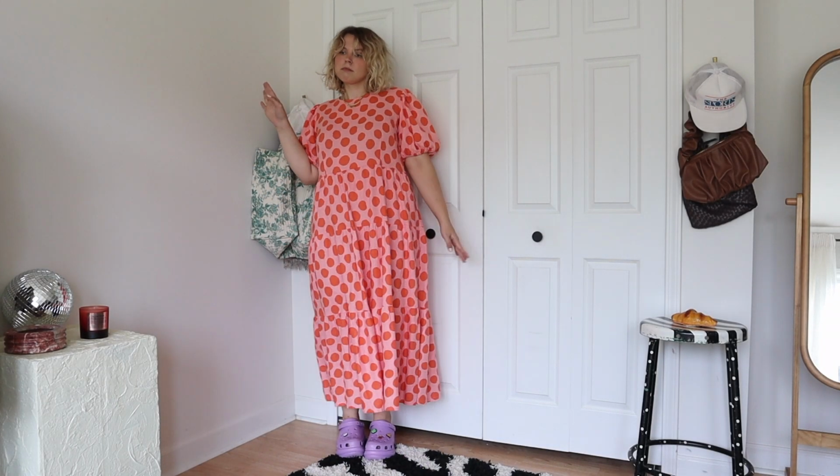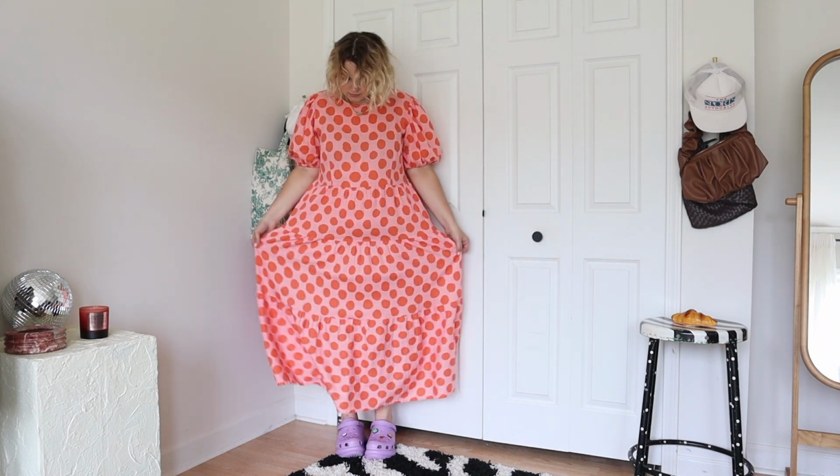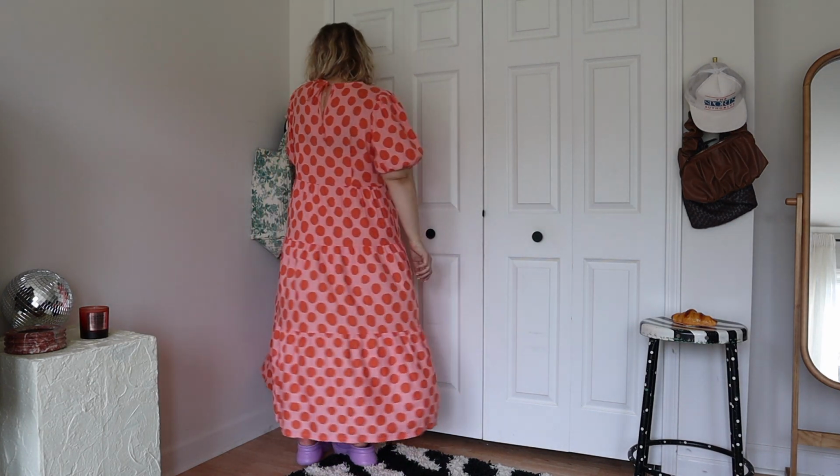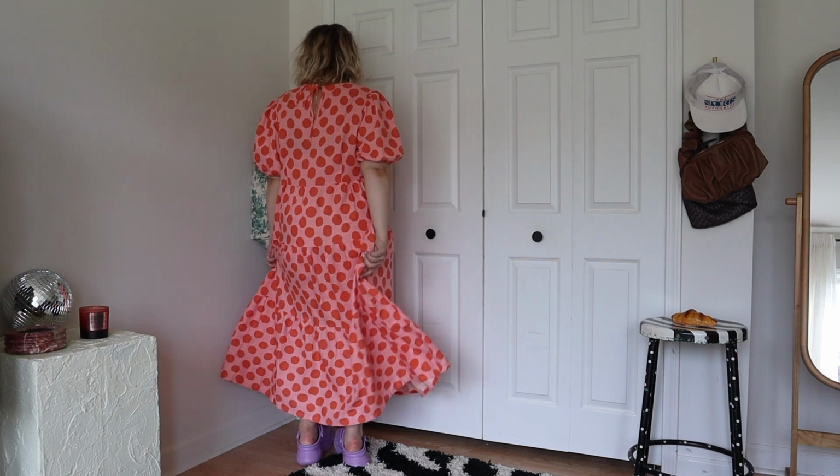This dress is such a pleasant surprise. I've gotten so many wears out of it. I love styling it a bunch of different ways. I styled it with a checkered purse the other day and with black cowboy boots, and I really liked that. With pink sneakers, I really liked that.